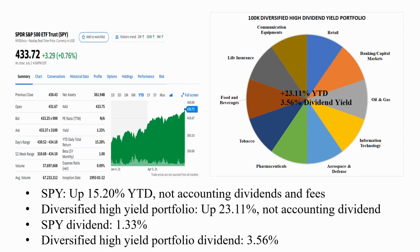As shown in the pie chart, my portfolio of diversified high dividend yield stocks has achieved a year-to-date gain of 23.11%, almost 8% better than the year-to-date performance of SPY ETF, while paying out an average of 3.6% in dividends, more than 2.2% higher than the dividend payout of SPY.